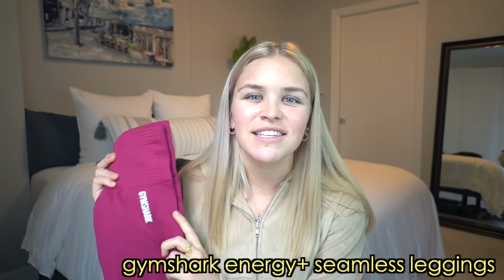And lastly, we have the Gymshark Energy Plus Seamless Leggings. Like I mentioned with the Energy Seamless before and the sports bras, I was not a fan of this collection at all when I first got it. However, with this Energy Plus 2.0 series, I don't know exactly what they did to make them a whole lot better, but now all of a sudden I feel as if I'm finally confident in these pants.